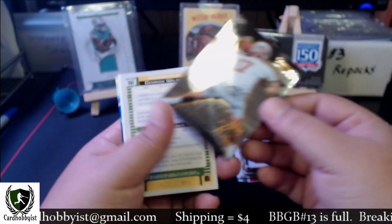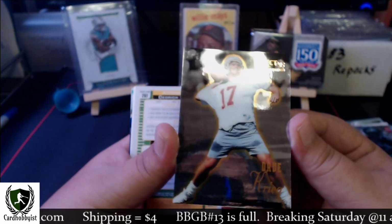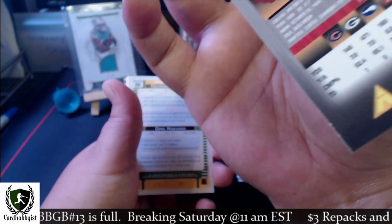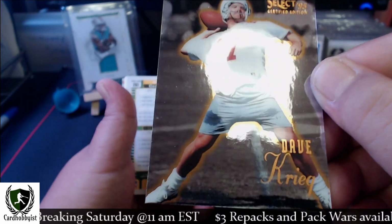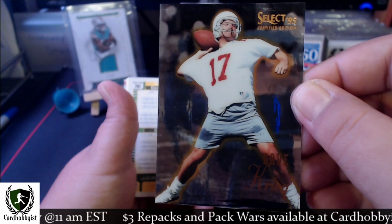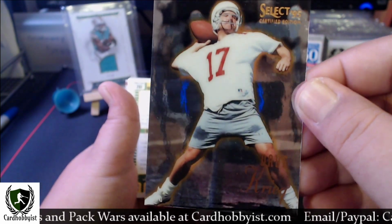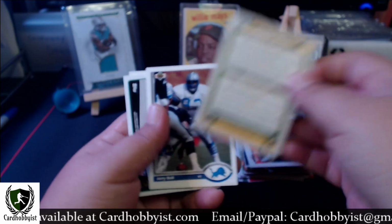Ooh, shiny card here. Dave Krieg. What team is he on here? The Cardinals? Yeah, Cardinals. Wow, that's a shiny card. Select 95. That's a super shiny card. Look, you can use this as a mirror. You see my webcam back there, my fat head. Dave Krieg. Shiny, shiny card. Another shiny card back there. I wonder what that is.